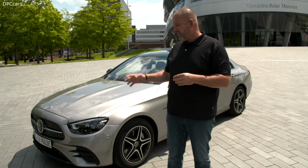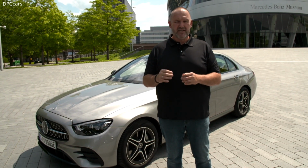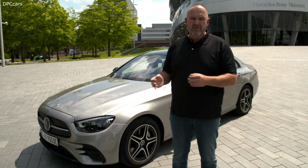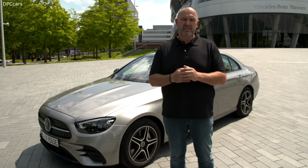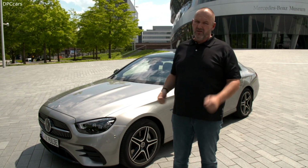And then when we talk about the engines, we do find loads of completely new powertrains, and we do find the one we drove, the plug-in hybrid, which already worked in the predecessor very well and is doing a nice job here as well. So I would say overall, thumbs up.